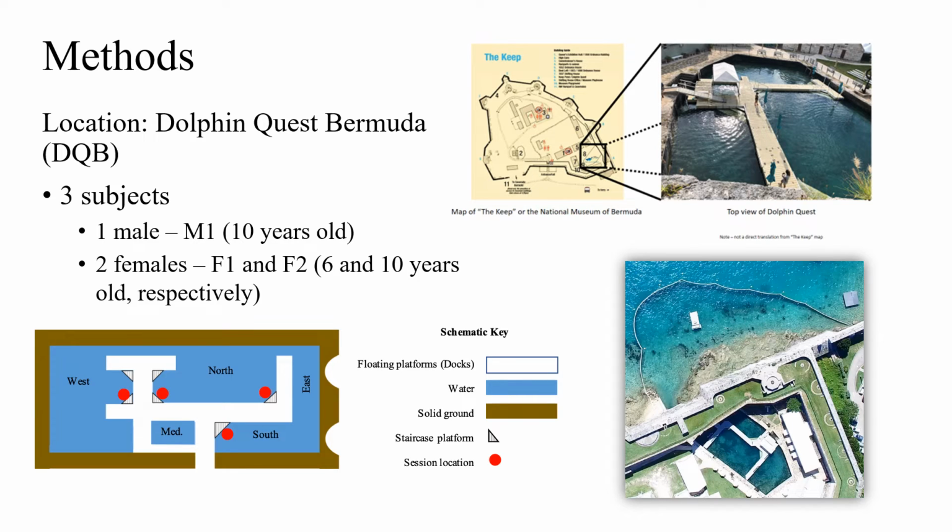And you can see in the schematic right here, the different session locations. This is just where the experimental sessions took place. And right here in the bottom right corner is an overview of Dolphin Quest Bermuda. And you can see their outside habitat that they have and the facility.